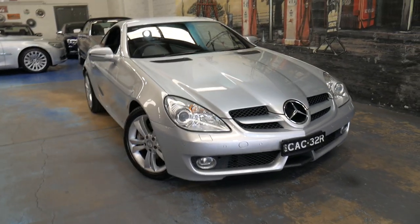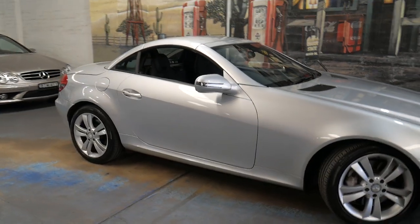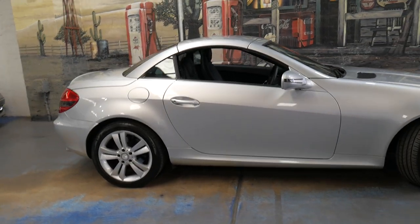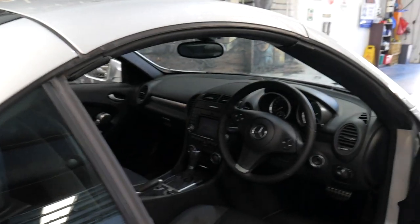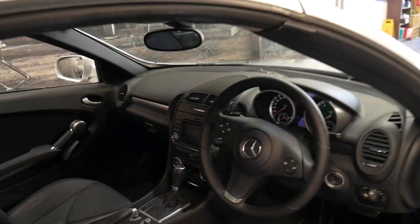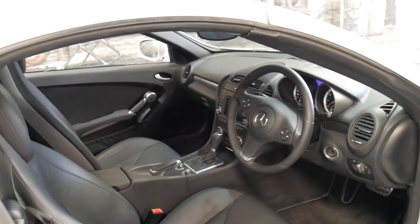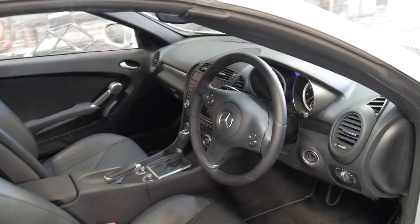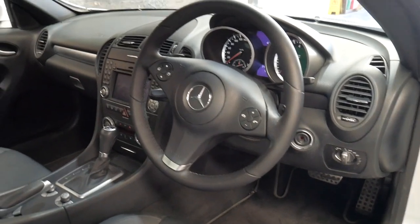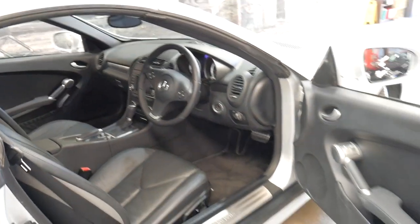My name is Philip Tarrant, and I'm going to be talking to you about this 2009 SLK350. It's silver in colour with black leather interior. It has registration until January 2020. And being a 350, it comes with a lot of features. This particular car has only done 84,000 kilometres since it was brand new. It's got electric seats, memory electric driver's seat, electric steering column, navigation, Bluetooth, xenon lights, and the list goes on.